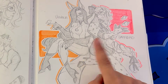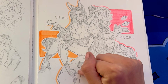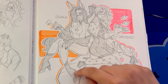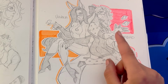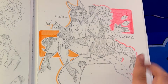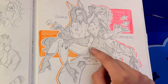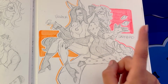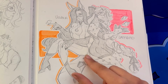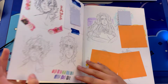I also did a Volpina redesign. I changed her hair a little bit. I was also playing around with this shading style where I use lines to fill it in. I don't know if it's cross-hatching or something kind of different, but I really like this spread. They're in this AU where Alya doesn't get the Fox Miraculous. Lila gets it because she gets a redemption arc, just because I like Lila. So she gets a redemption arc, and then they're friends.